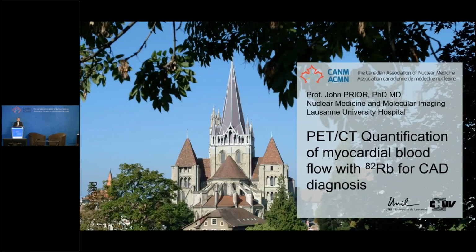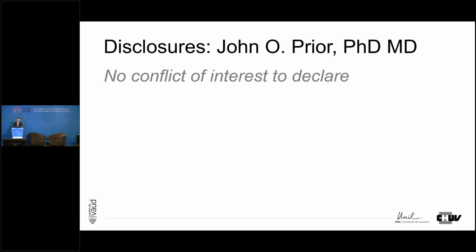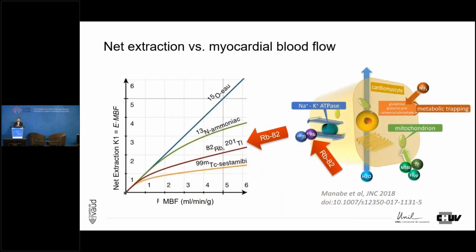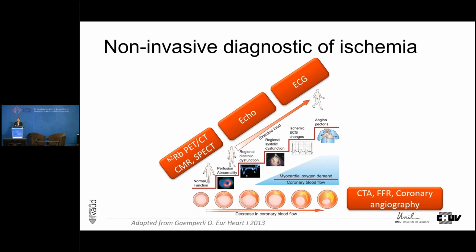As non-invasive diagnostic imaging of ischemia has been well known for many years, there is this diagram where you can see that the perfusion abnormalities are the first steps seen in this cascade that leads to angina pectoris. The best things to image with are rubidium cardiac PET-CT and cardiac MRI, but as you get further into trouble, you can image that with echo and ECG.